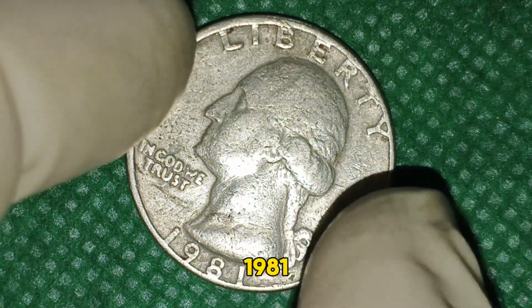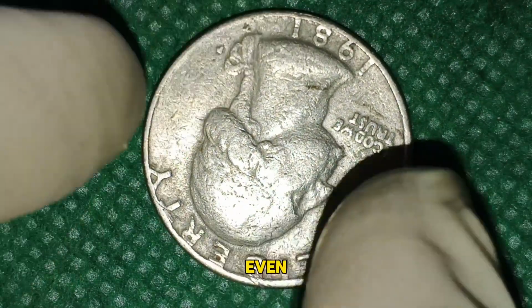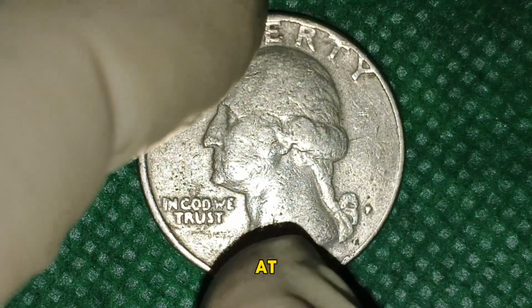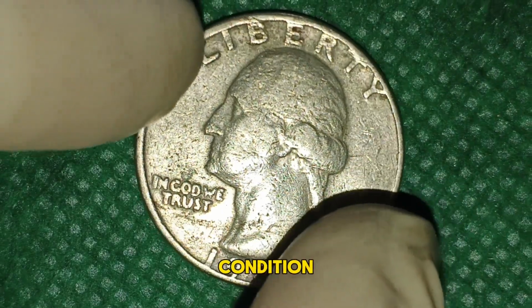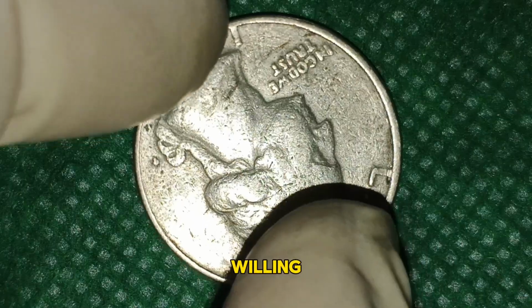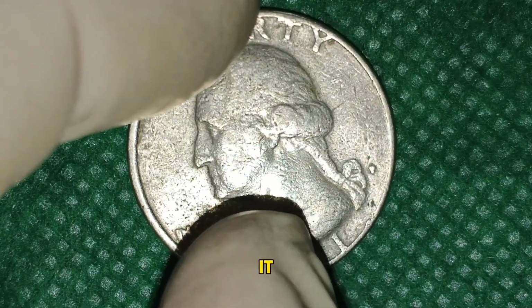Now imagine a 1981 P quarter graded MS 67, MS 68, or even higher. There are only a handful of these coins known to exist at such a high level. In fact, most of the 1981 P quarters are found in circulated condition. High-grade examples are extremely scarce, and collectors are willing to pay a premium for the best of the best. That's one part of the million-dollar story, condition. But it doesn't stop there.